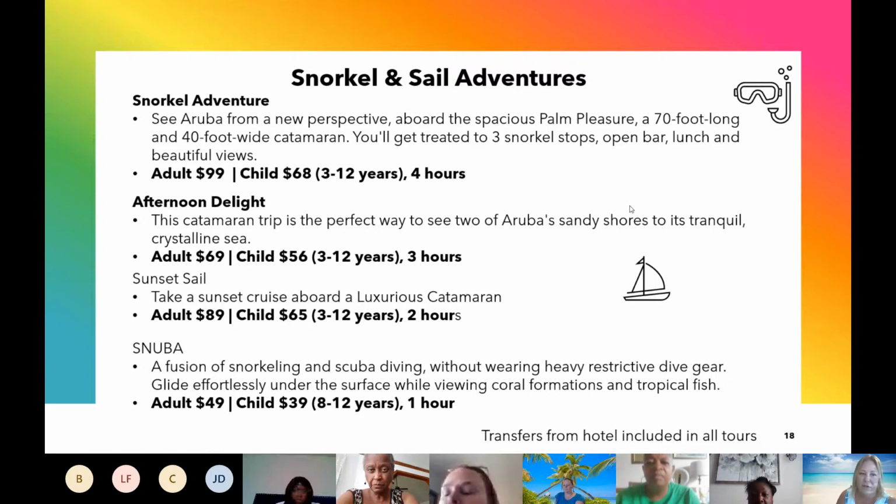The snorkel adventure. So that's always fun. You get to go aboard the spacious Palm Pleasure, a 70-foot long and 40-foot wide catamaran. You'll get treated to 3 snorkel stops, open bar, lunch, and beautiful views. And the adult is $99 per person. Child is $68, ages 3 to 12. Let's see. And then you have the Afternoon Delight.